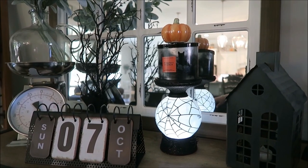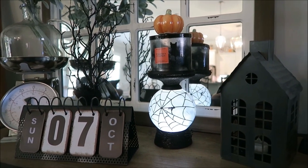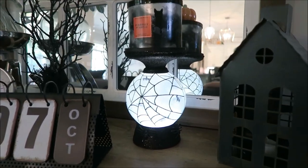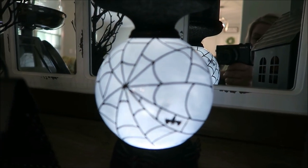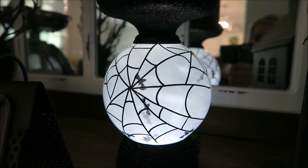I would say this is my favorite item for Halloween season this year, and this is the Bath and Body Works candle holder. It actually lights up, and as you guys can see, the bats just kind of float around in there. It is super, super cute. I absolutely love that thing.